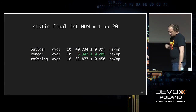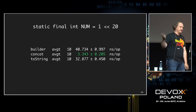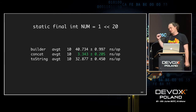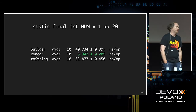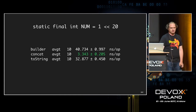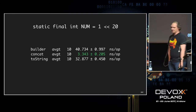Now, let's take num and turn it into something that is actually a compile time constant. I'm going to say it's 1 shifted to the left 20 times. And this is the result you get. Well, we learned before 3 nanoseconds is about how long it takes my laptop to return something. And that is, in fact, what happened here. That is all that is going on.